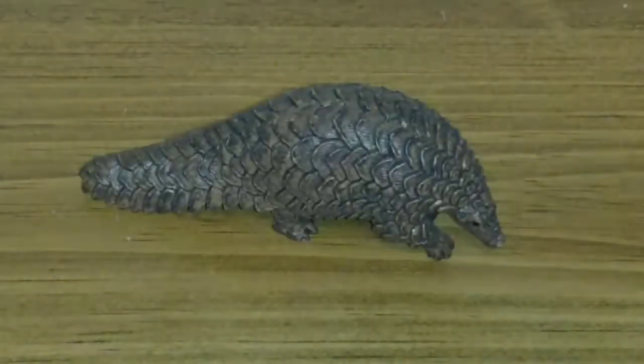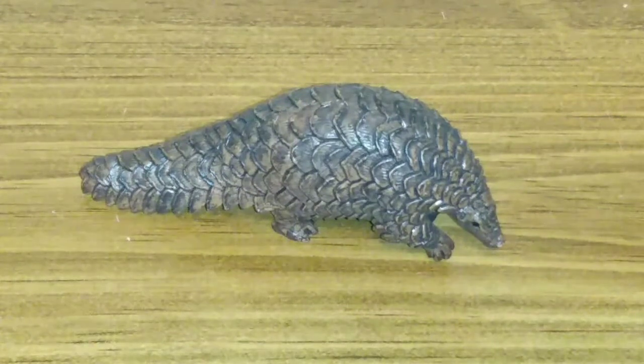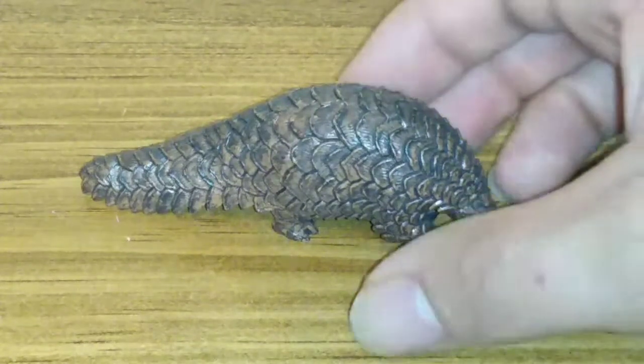Alright, so here is the Schleich pangolin figure. I actually don't remember when this little guy went into circulation, because I found him several years ago at a concession stand in the Greater Vancouver Zoo. I actually think that I got this guy in the gift shop of the Greater Vancouver Zoo. Nonetheless, it's still a pretty cool figure.